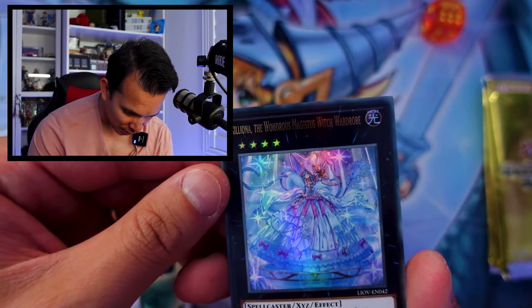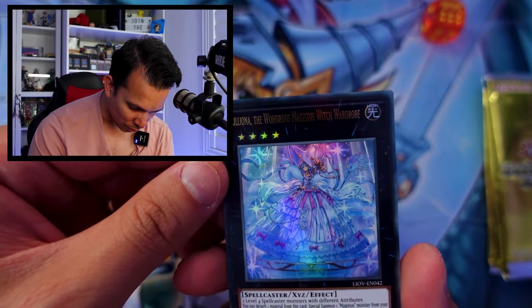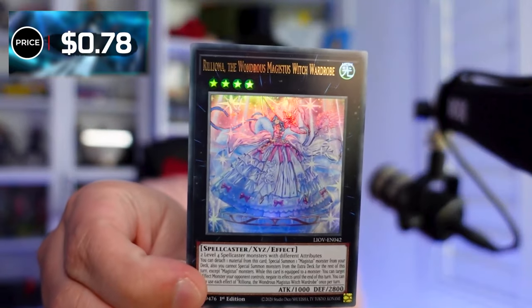Rillion? The Wondrous Majestus Witch Wardrobe, I guess. All right. I wasn't expecting this, an ultra, so this actually might be decent. I was wrong. 78 cents for this ultra rare. Wow, that is bad. That is bad.